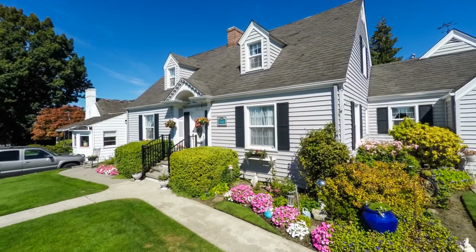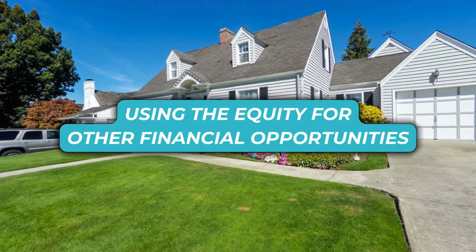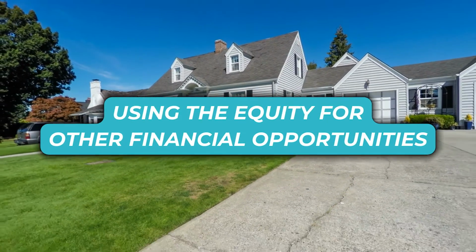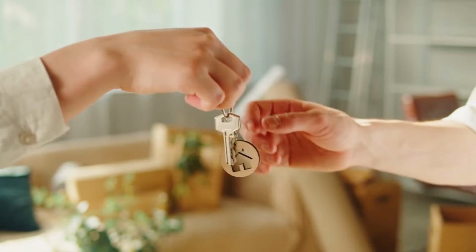The third option is a little broader. But what if you could use that equity for things not related to real estate, but it puts you in a better financial position, such as paying off other high interest debt or creating an emergency fund, giving yourself positioning to buy real estate. So here are some pros to accessing your equity.